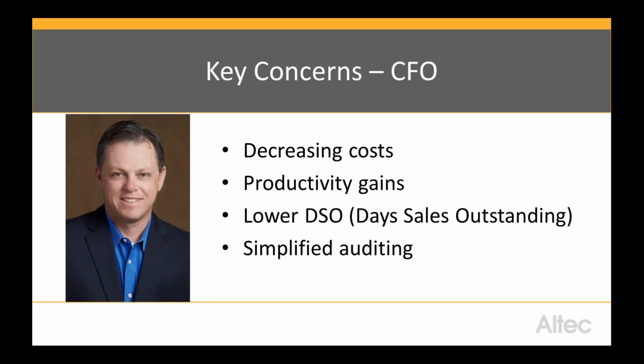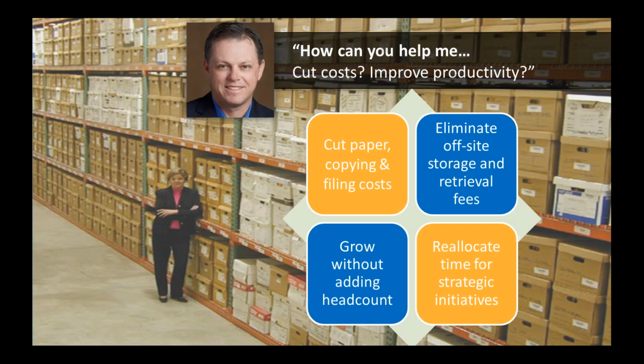For a CFO, right, saving money, decreasing costs, productivity gains, these are all things that jump out as key concerns for a CFO. So really what we want to do here is, right, cut paper, cut copying, cut filing. If there is any off-site storage, the fees that are associated with that, not only the storage fees, but the retrieval fees, the time to get it to the organization, all this comes into play. This is really going to allow you to reallocate time for strategic initiatives, not digging through boxes or hunting down documents. And you can actually grow the organization without having to add headcount.